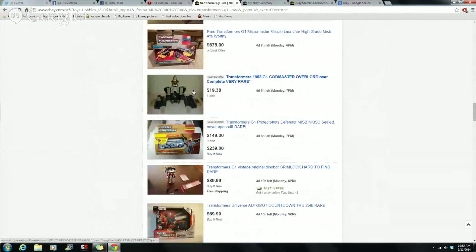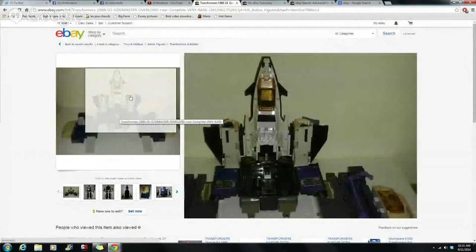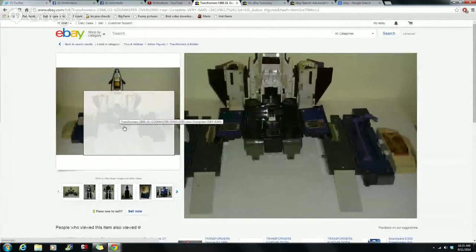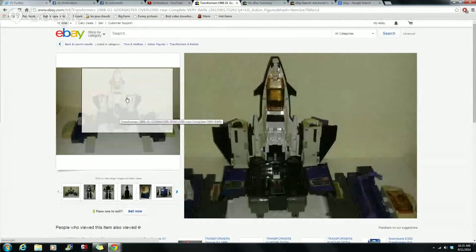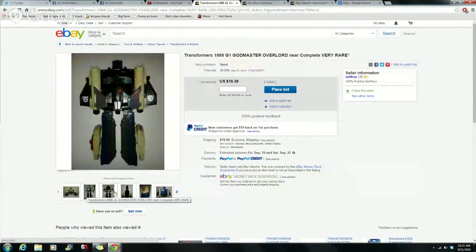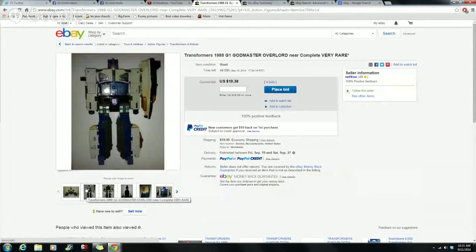Near complete, very rare. Well, it looks like the plastic's all yellow, and see what are they missing here? They're missing all the little accessories. The white plastic's yellow. Yeah. You also have to consider, the Godmasters are missing, it looks like. Yep, Godmasters are missing. And you've got to also consider that you'll probably never find some of these pieces, or it might take you years to complete it.